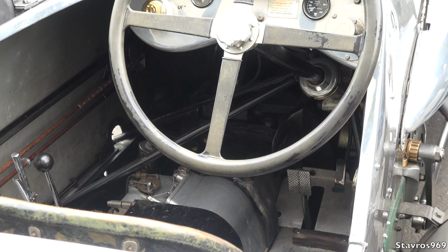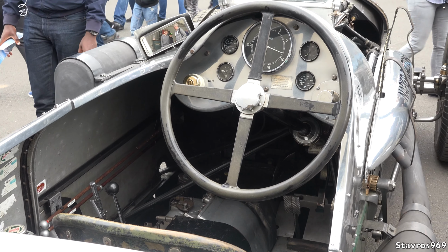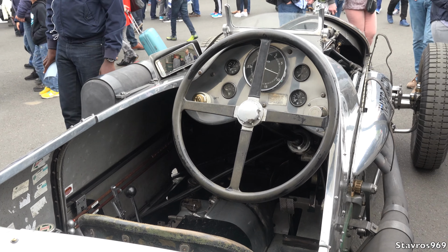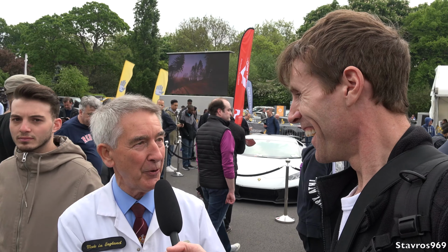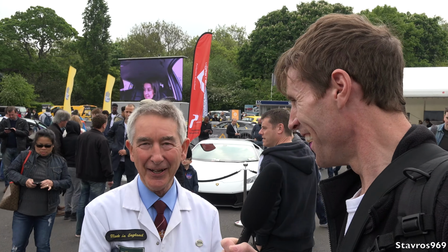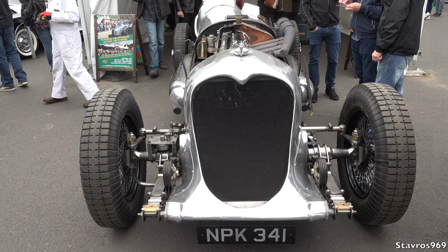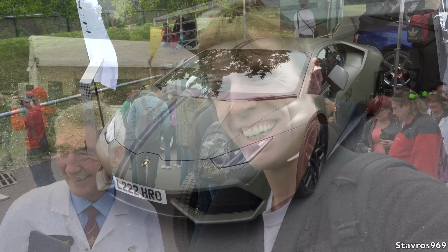It is indeed, yes. Well, that's wonderful, Stavros, and thank you for taking an interest. It's just a brief overview of this wonderful car's history, and we'd love to see you again at Brooklands and enjoy the rest of the show. Thank you very much, Ralph. You're welcome. Take care. So that was the Napier Railton special. Thank you very much, Ralph. Now let's continue looking around the London Motor Show 2017.